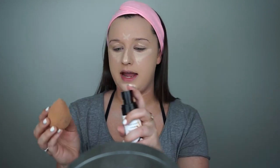I'm just going to take this concealer and add it under my eyes. I'm gonna go on my nose, do an X on the forehead and on the chin. Alright, so I'm going to pick my beauty blender up again and I'm going to spray it with this primer. And now I'm just going to dab that and blend it all in.